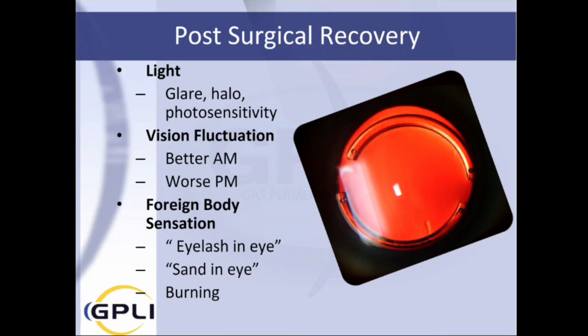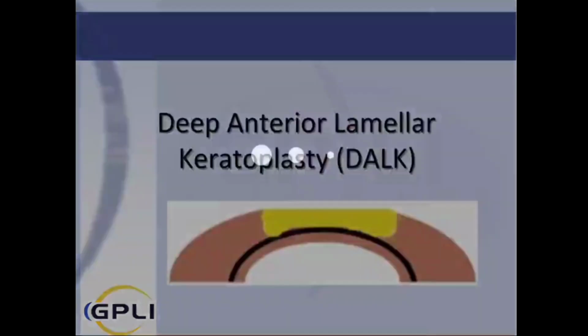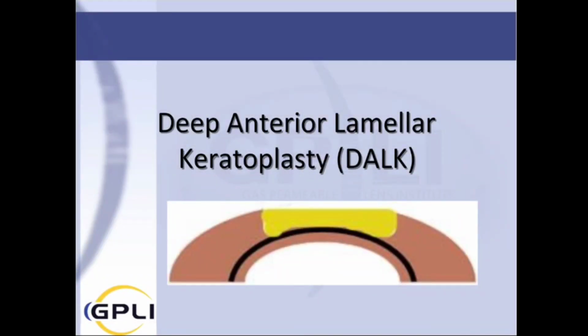During the post-surgical recovery period, patients will complain of glare, halo, photosensitivity. Vision will fluctuate, and they will say that vision is better in the morning than in the afternoon. They will also complain of foreign body sensations. There are known complications associated with Intacs, including deposits along the tract lines, perforation, neovascularization along the tracts, glare, infectious keratitis, and irregular astigmatism. Deep anterior lamellar keratoplasty is a partial thickness keratoplasty.